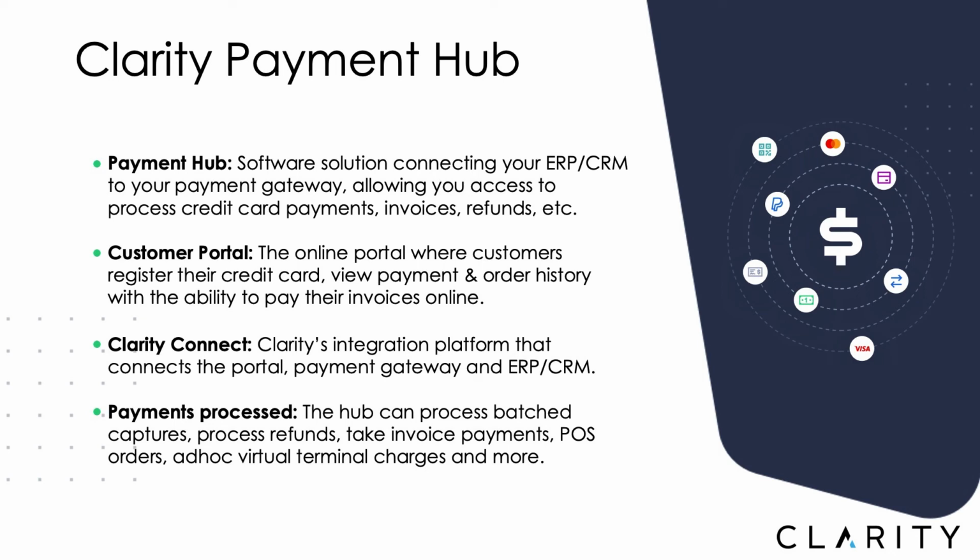Yeah, especially those ad hoc payments, subscriptions, refunds, and batch processing, where their ERPs and CRMs and EMRs and point of sale systems can't capture those funds. That's where this comes in and can handle all those payments.